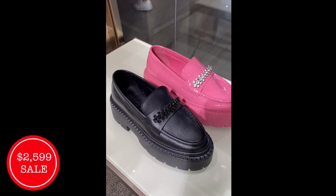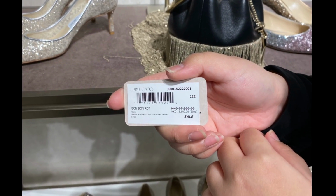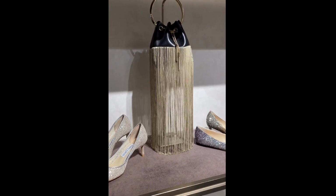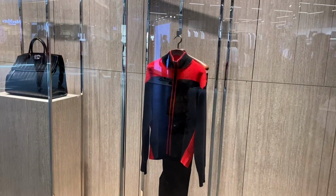Here we have some loafers. Price is 2,599 HKD, and close up of this bonbon bag. The sale price of this one is really expensive. It's 18,600. Just look how special it is.